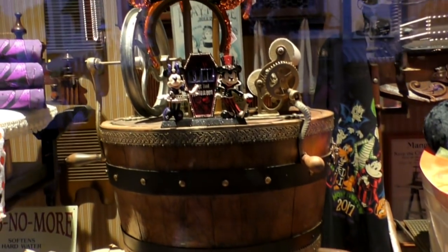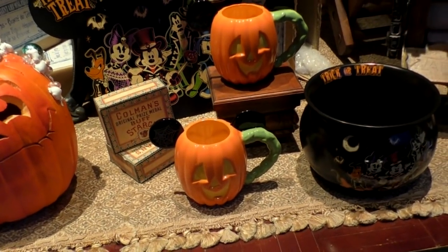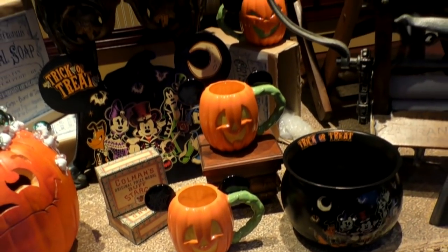Because they probably don't want to pay for new costumes. Yes, they do want to pay for it. We're paying for it by buying all this merchandise. Okay, which coffee mug do you like? Do you like the happy one, or the spooky looking one? I don't like either of those, actually. Okay, then you're buying me that.